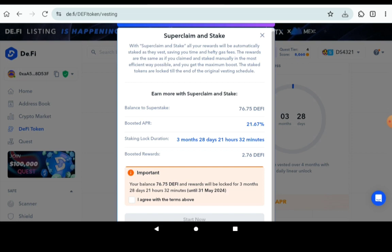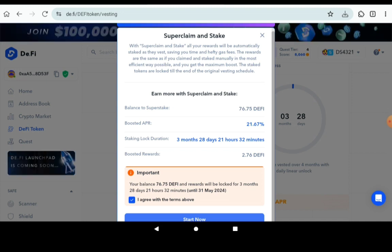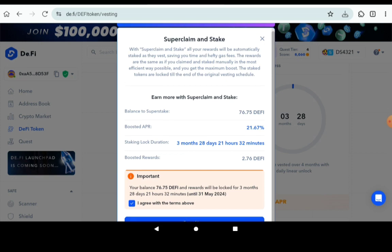So you click on agree with the terms above. Then once you click there, click on start now. I hope you can see it. Now the boosted APR is going to be 21.67, and this staking duration is 3 months, 28 days, 21 hours, 32 minutes. So if start now works, that means the issue is done.